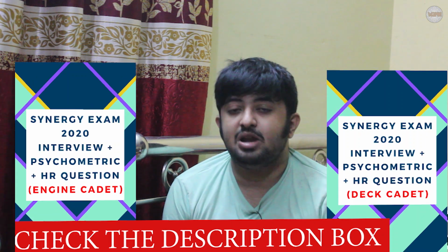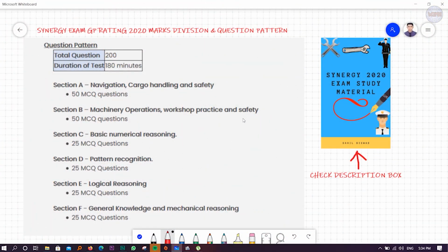Okay, so now let's move to my laptop screen. There I will show you each and every aspect of the GP rating syllabus for the Synergy exam 2020. So as you can see, this is the Synergy exam GP rating 2020 marks division as well as the question pattern. Okay, so let's start with that.